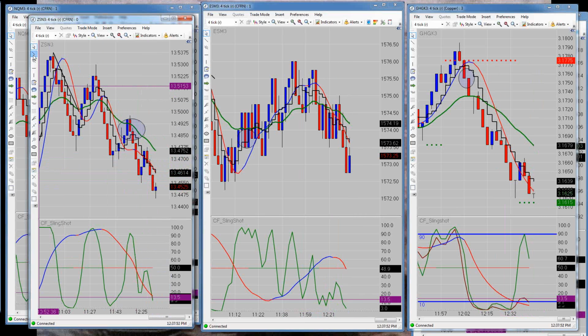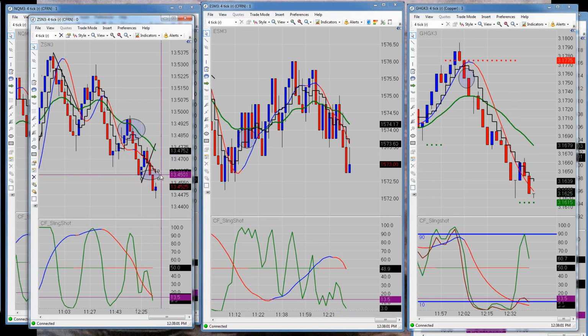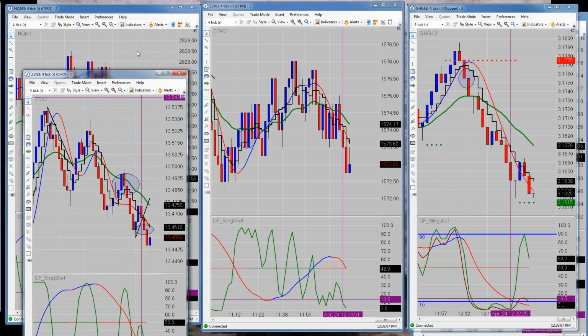Let's see, on the soybeans, we had that opportunity right here, and there was just another one actually right here on the down close. Okay, right there on the soybeans. All right. That was the soybeans.